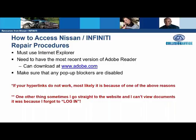It's also really important that you have the most recent version of Adobe Reader, and you can download that at www.adobe.com. Also, as a reminder, make sure any pop-up blockers are disabled. I will also tell you that one of the things I've made a mistake on is that sometimes my hyperlinks won't work. So I'm clicking on it, and I'm like, why doesn't this hyperlink work? Well, you know what? It's because I was using my iPad and I didn't have the latest version of Adobe downloaded.